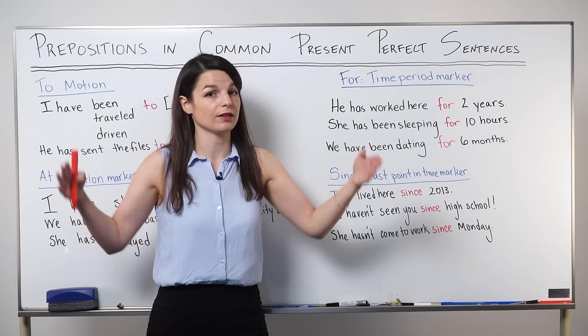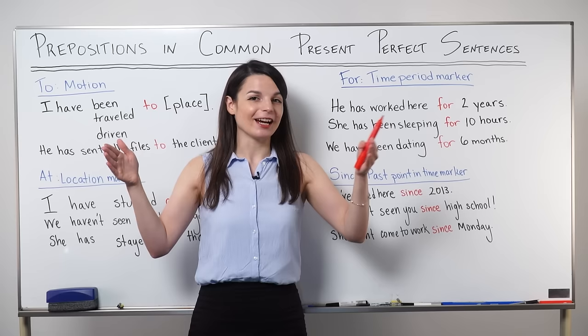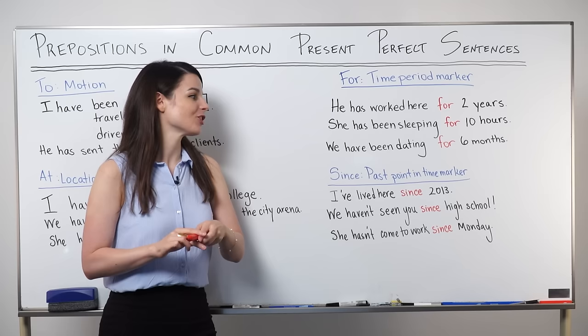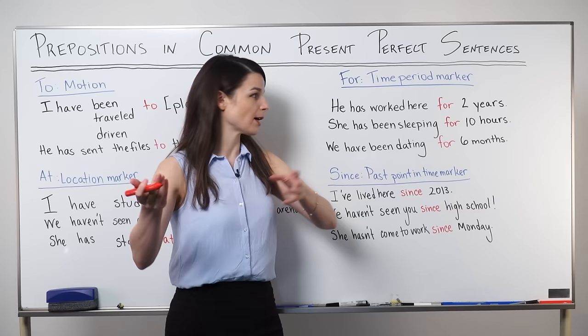One more example. We have been dating for 6 months. So that means 6 months ago we started dating, and since that time, I'll talk about since in just a moment, for that time period until this conversation, the dating has continued. So they have been in a relationship. So we use for to mark this kind of time. So we cannot use to, we cannot use at here. We don't use to because we're not showing motion of some kind. He has worked here two years is incorrect.